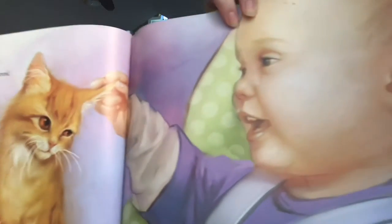See, there's a little baby. Dewey was playing with the baby. Babies are wonderful, Dewey thought. Cute and smell-licious, too.